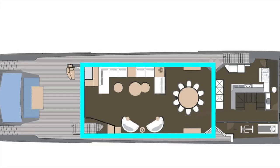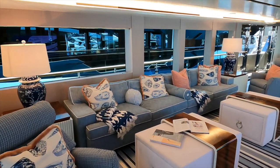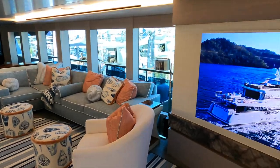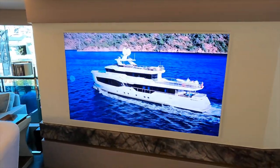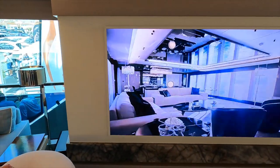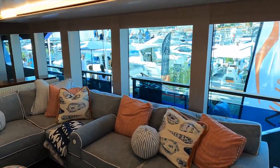Let us start this yacht tour in her saloon. The large windows allow lots of natural light to bathe this incredible area. There is plenty of space for comfortable seating, with the indirect lighting helping to create a very relaxing and soothing feel. A huge high-definition flat-screen TV is located in the starboard aft quarter of the saloon, the perfect place to catch up on your favourite shows as you motor towards your next destination.